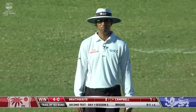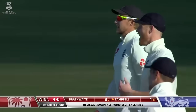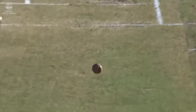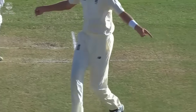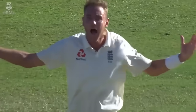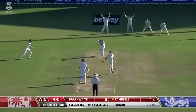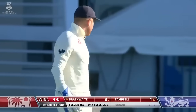Massive appeal. Kumar Dharmasena says no. England need to show a cool head in terms of using the DRS. Stokes perhaps suggesting it's a bit high. That front foot doesn't really go anywhere, and he's struck just above the pad, so we can safely say that that would have been going over. And hit on the pad, but almost certainly going down. 4 without loss after 4.